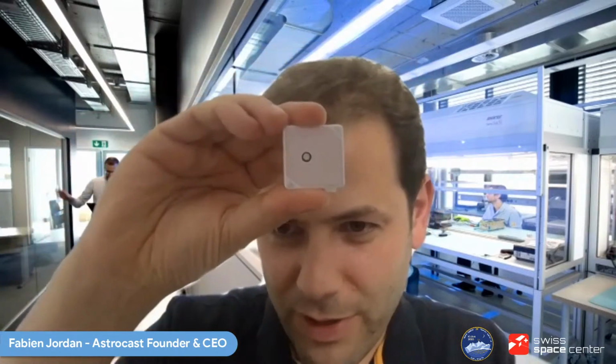Just to give you an idea, the size of our antenna is going to be something like that. I don't know if you can see it, if I put it here. You may have seen on social media pictures of the next generation of ground terminal for Starlink. They're still quite big. We're talking about the size of a pizza box, right?